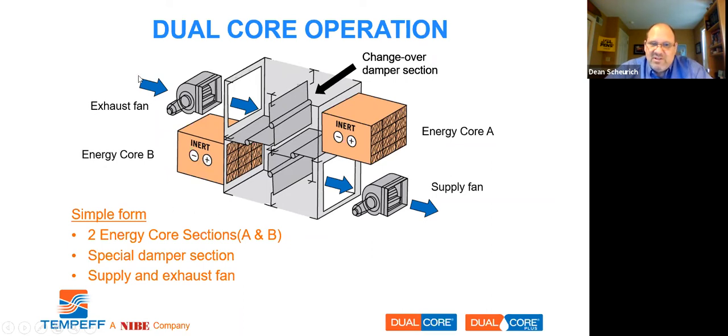Let's make an assumption that this is an air house sitting on the roof. So let's draw a box around it. So what do I have? I have a damper section. I have my supply fan and exhaust fan, which by the way, are direct drive plenum standard. Then I have my 2 cores.